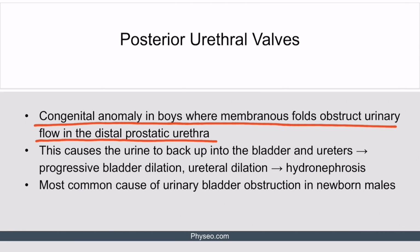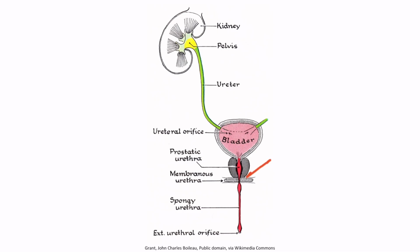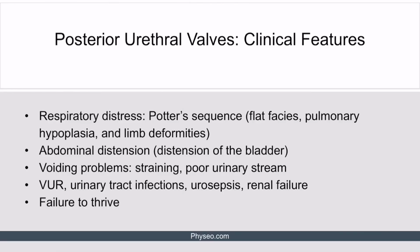When urine outflow is obstructed, urine builds up in the bladder and backs up into the ureters, causing progressive bladder dilation and ureteral dilation, which eventually leads to hydronephrosis and progressive kidney disease. This condition is considered to be the most common cause of urinary bladder obstruction in newborn males. If we take a look at this image again, this is where the posterior urethral valve can be found. So let's take a look at the clinical features.